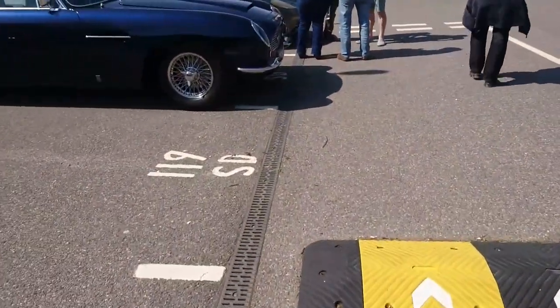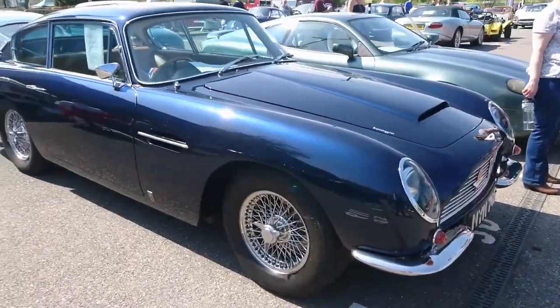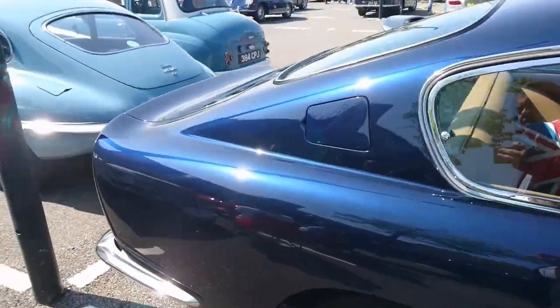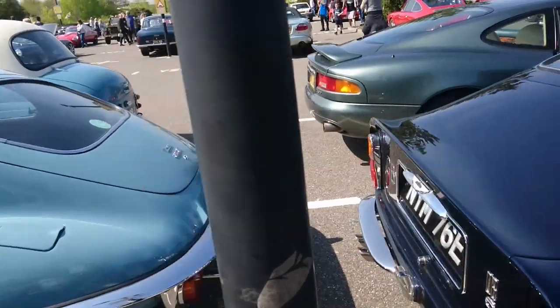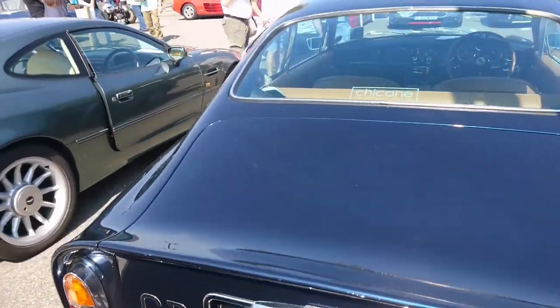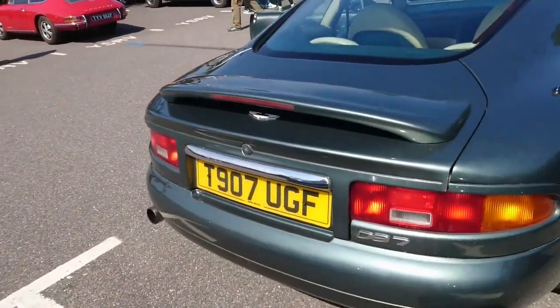DB6, 1967 only on that plate. Very nice, very, very nice indeed. And the Bonus Harness is 1979. Wow, tasty, right? Oh, another DB7.